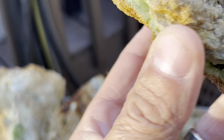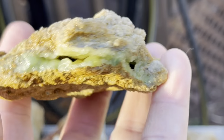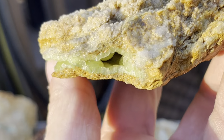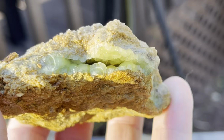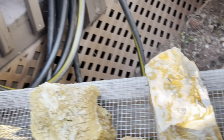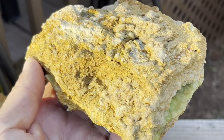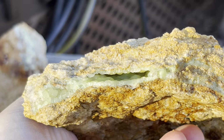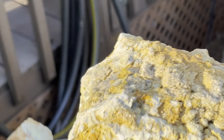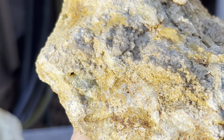Some of these I still need to process to try to get them open. I can see some nice little balls inside there, so I'm gonna carefully open that up. Same thing with this one. I know you're in there. I just need to open it up carefully so I don't ruin it.